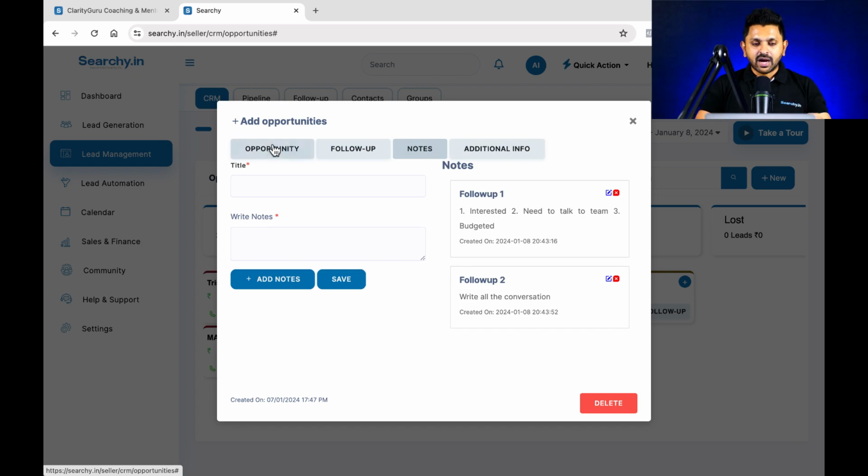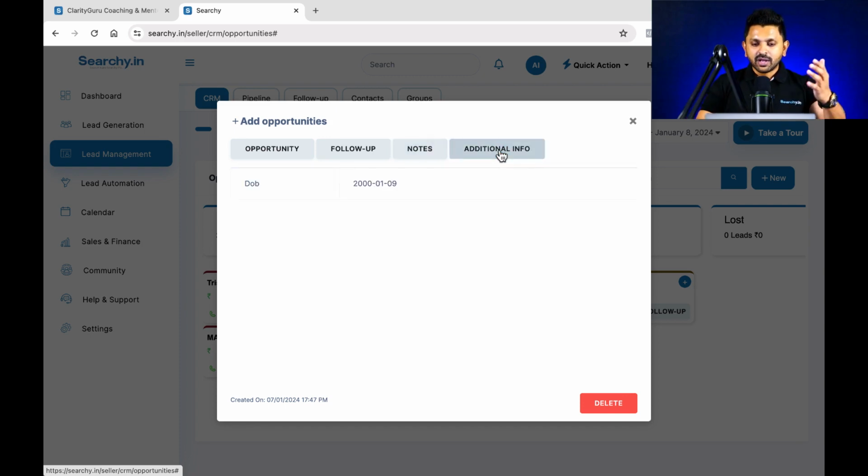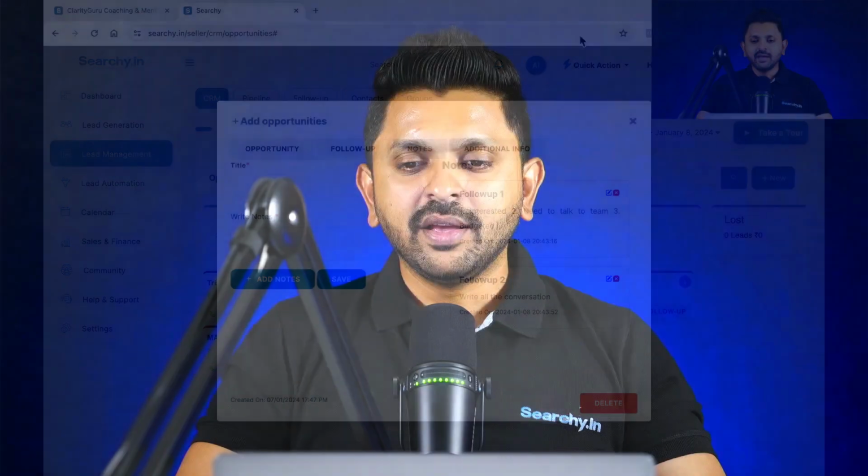Every lead card has an opportunity, follow-up and notes. These are so amazing so that you can manage all of this in one single place. And this is the level of convenience you require and the organized way to have a sales system. There's one more additional piece of information. If you've collected any additional information on your form, the magic forms, where you added multiple fields, you can see that as well. And this is just going to keep going step by step, going deeper, because I feel there's no end to creativity.